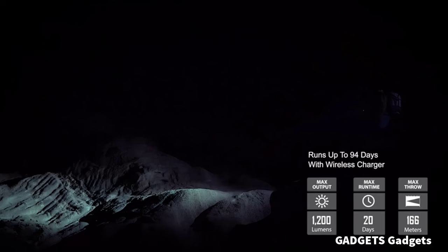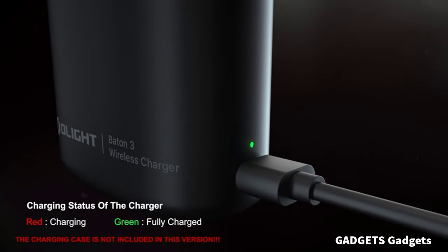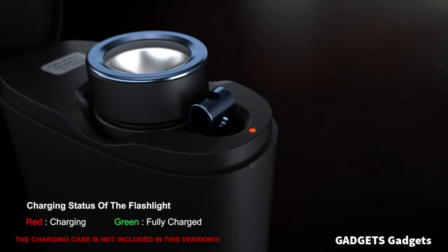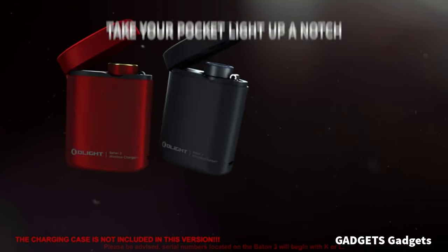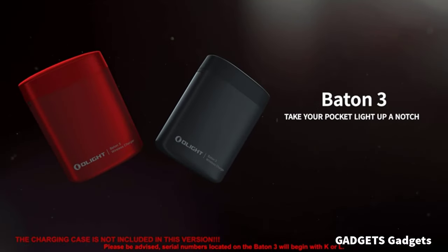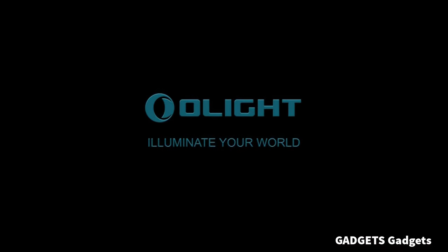count on. The two-way pocket clip can be attached to belts, pockets, and backpacks for easy carrying, or attached to the hat brim to use the Batten 3 as a convenient headlight. The flat magnetic tail cap can stand steadily or be attached to iron objects for hands-free lighting. The new anti-slip body texture enhances the grip.